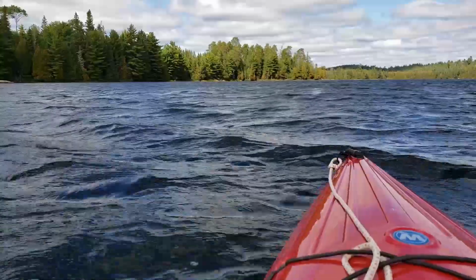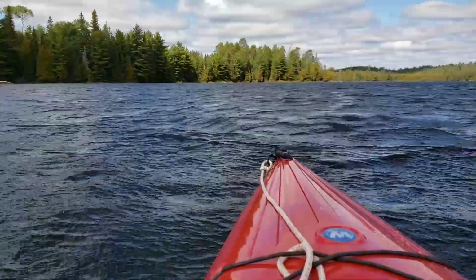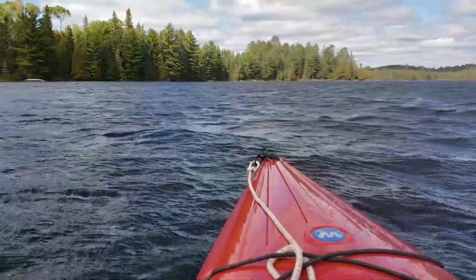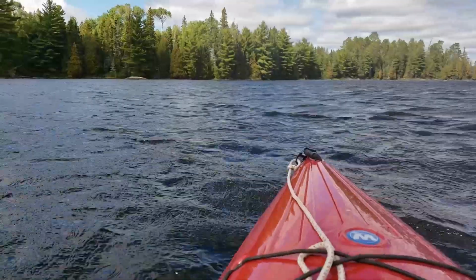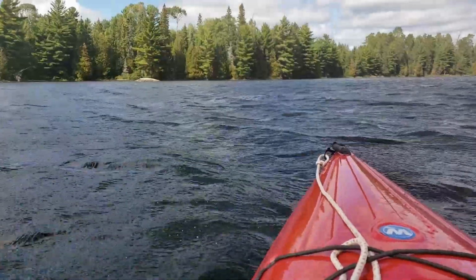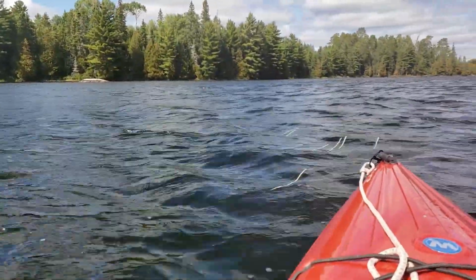I'd like to get in the cover of those trees there. I don't know if they'll help me. A little bit, maybe. Got to get off the wind here. It's sending spray up on the cameras. It let up and now it's blowing to beat heck again. Pretty shallow here. I can see weeds.